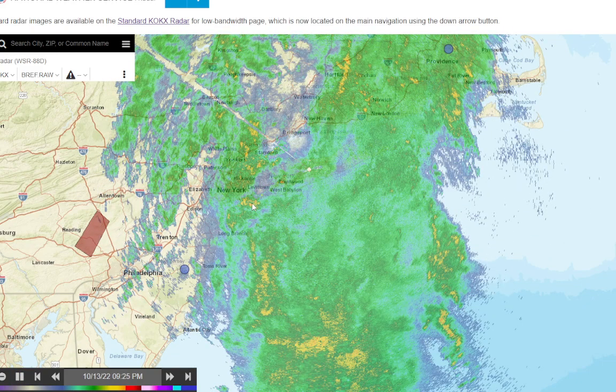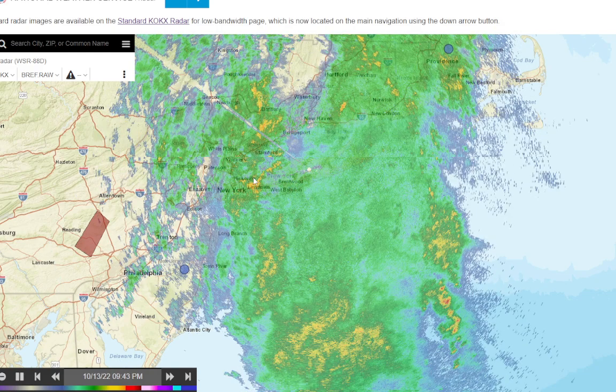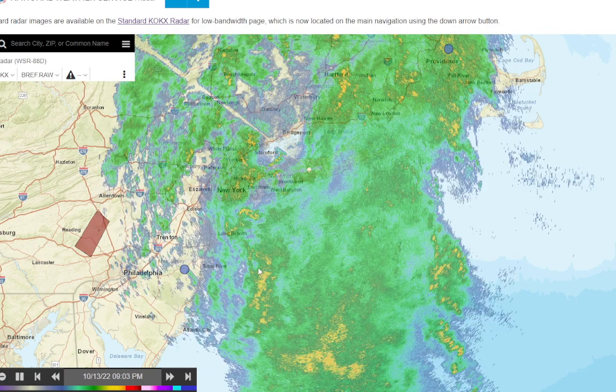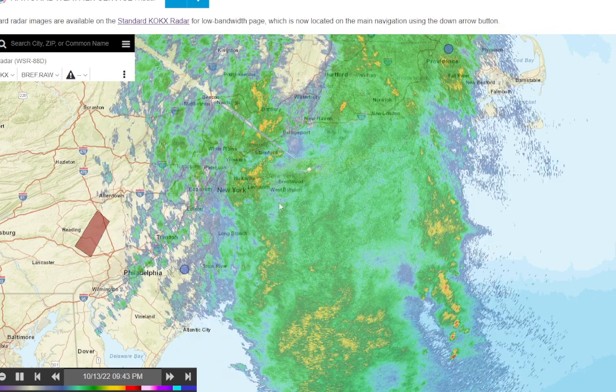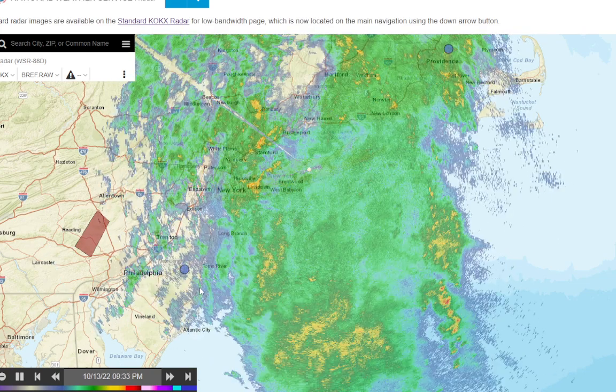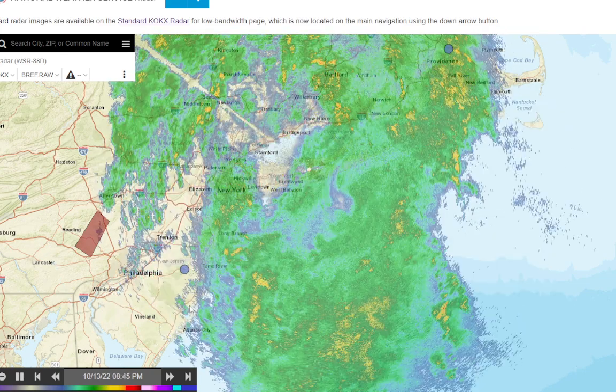So you can see those yellows there moving into the area. There's that one area of yellow that we got recently. There's more in the pipeline coming. So for Nassau, it's not over yet. Suffolk, you're just getting started with it. And it's probably not going to wrap up here until after midnight, and then it will wrap up.